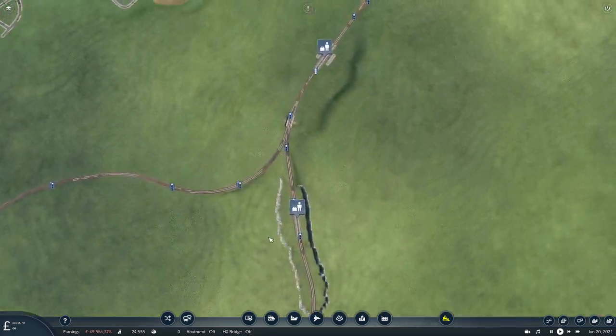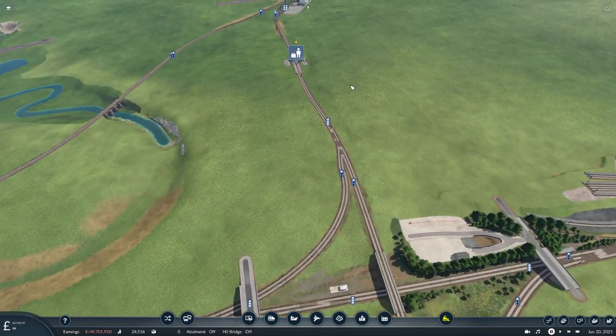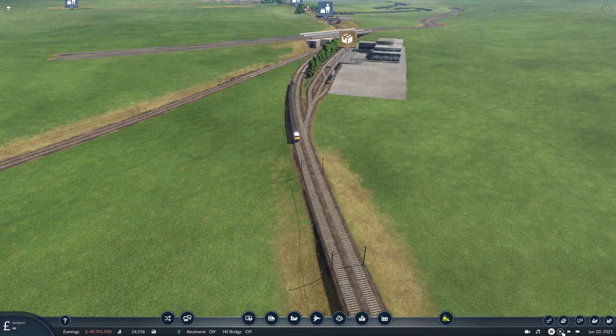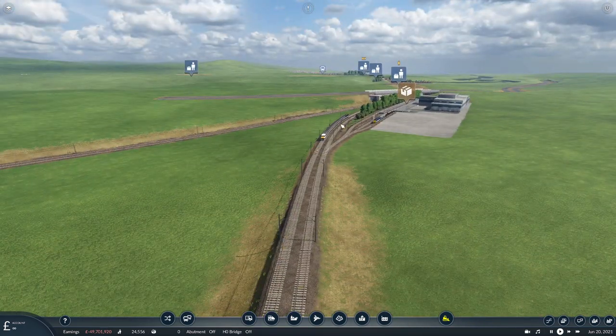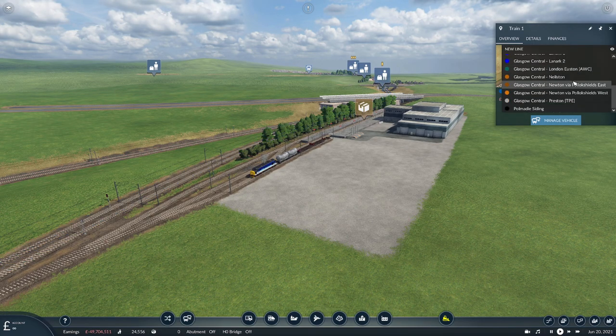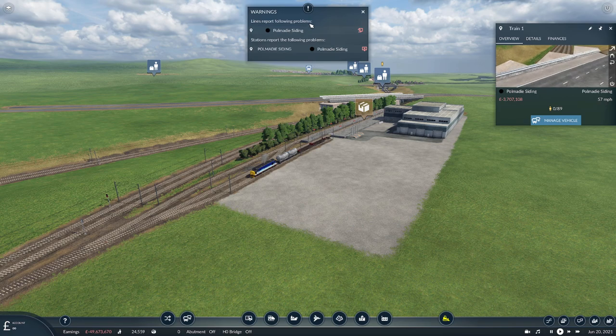Shall we save it, man, and park up the test train? Where are you? You're just there. We'll let it get to wherever it's going. Do you have people on board? One. No, we won't then. Can we? Let's try this. Palmady siding. Will you work? Why won't you work? What's going on here? Cargo stop cannot be used by passenger vehicles.